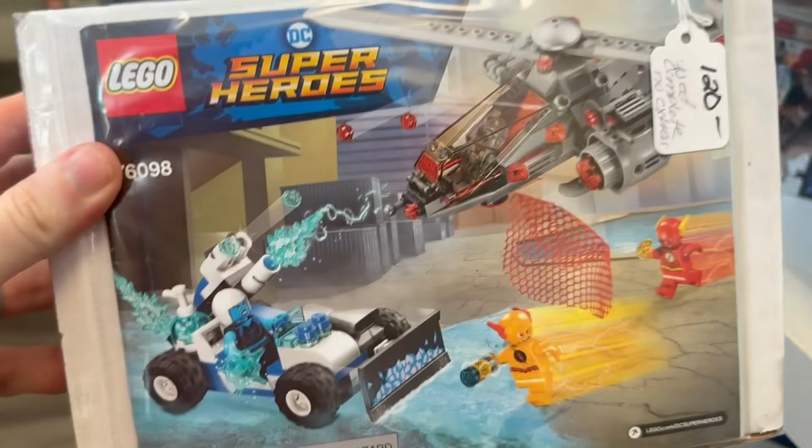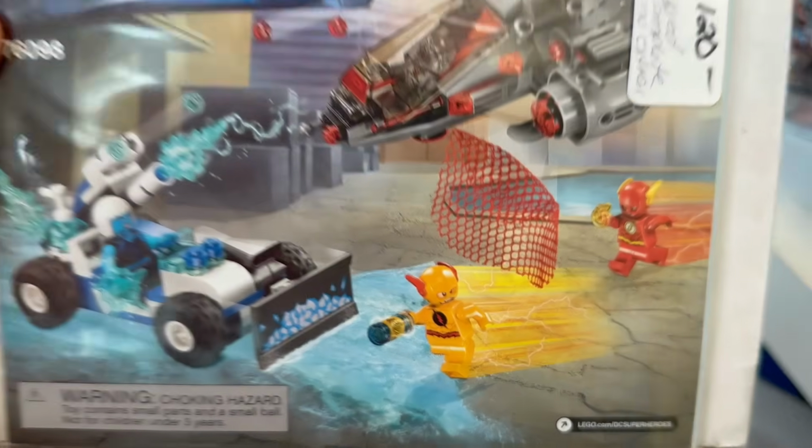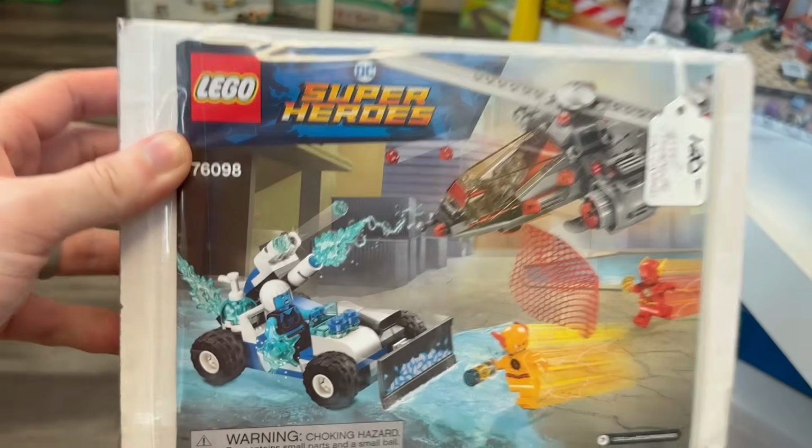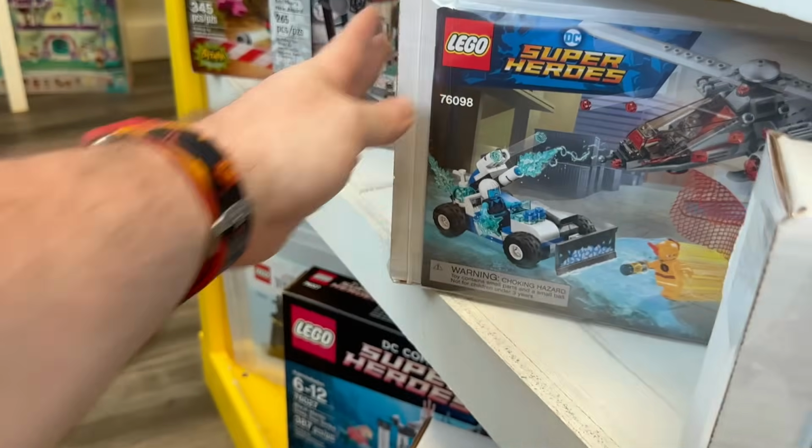Oh, this set is amazing. Only $120. This was your only way to get Reverse Flash. Oh, that's such a cool one. I believe, isn't that Killer Frost? I believe she is exclusive to this set as well.